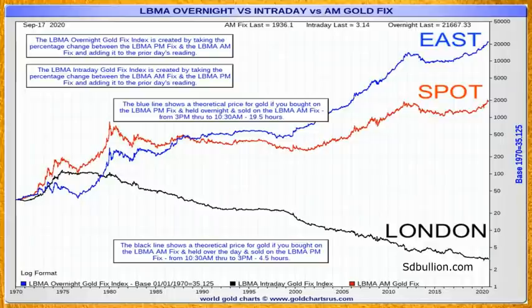The black line shows that if you bought gold on the London AM fix and sold it at the London PM fix, then that $35 would now be worth $3. So what we can see is that during the London trading time, prices seem to be suppressed and prices rise when gold is traded by the rest of the world, effectively.